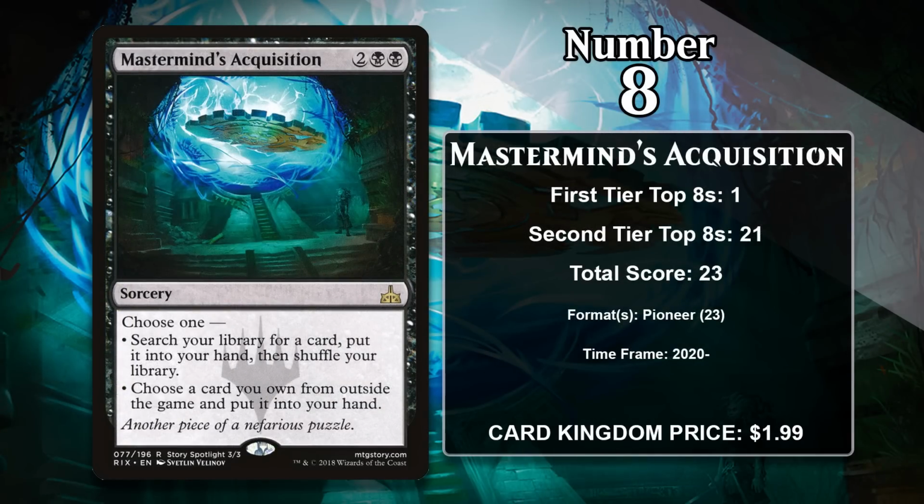At number 8, it is Mastermind's Acquisition. This 4-mana sorcery gives you 2 options. You can tutor up any card from your deck, or you can grab any card out of your sideboard.